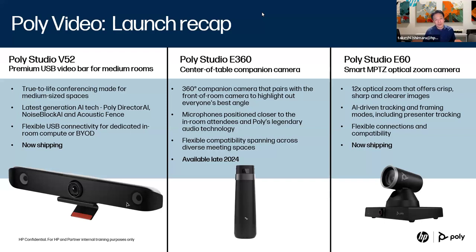The third camera we announced back in March was a pre-announcement of the Studio E360 camera. This is a center-of-table companion camera that will work with our latest generation front-of-room camera to deliver what we call best face forward, highlighting everyone's best angle no matter where you're sitting or where you're looking. We're targeting the E360 for late this year, toward the end of this year. But those are the camera-focused announcements back in March. Now, last week, the primary focus was more on the engine of the solution: the next generation codec and next generation PC-based room system. That's what we're going to spend most of the time on.